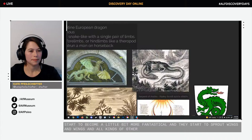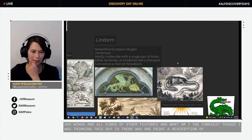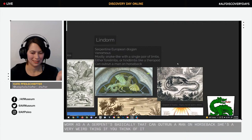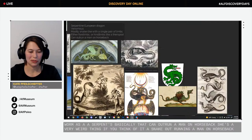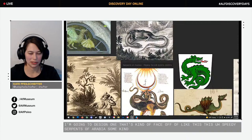And one of the funniest things I always think about is there is at one point a description of a Lindworm as a serpent that can outrun a man on horseback, which is a very weird thing if you think of it. A snake outrunning a man on horseback. So I'm going to design one that's based off of this speedy serpent of Arabia, some kind of desert-dwelling roadrunner type creature.